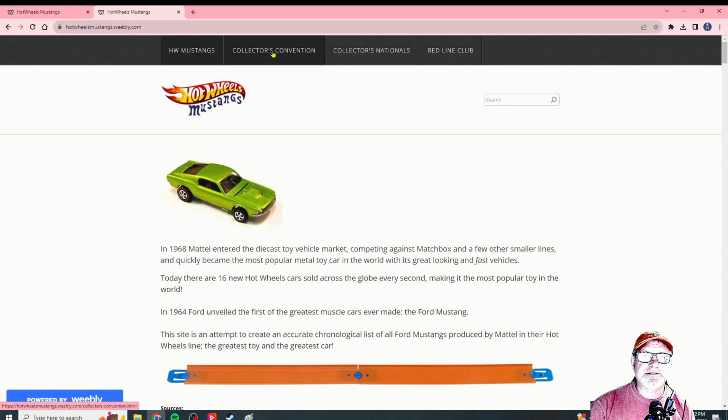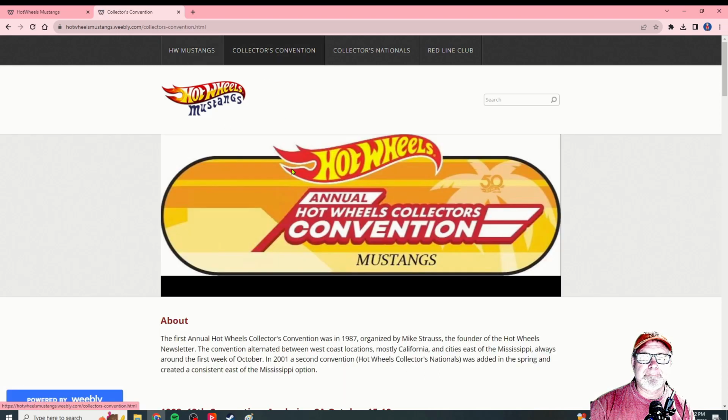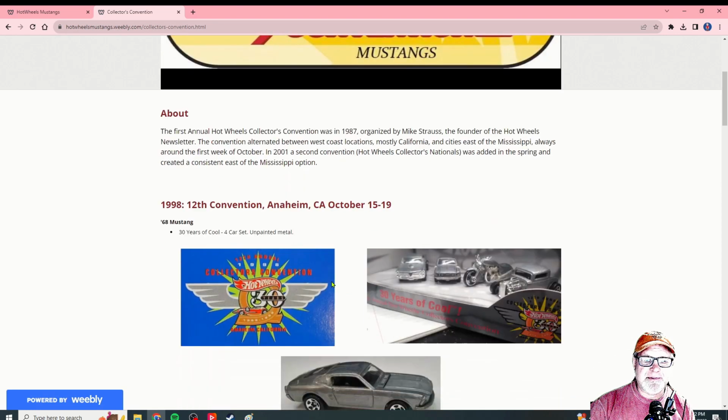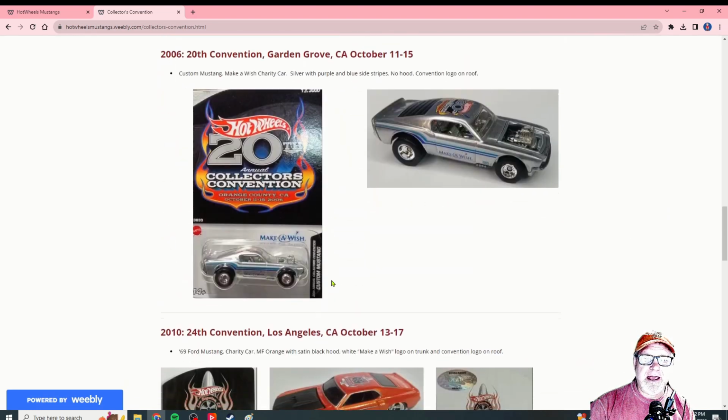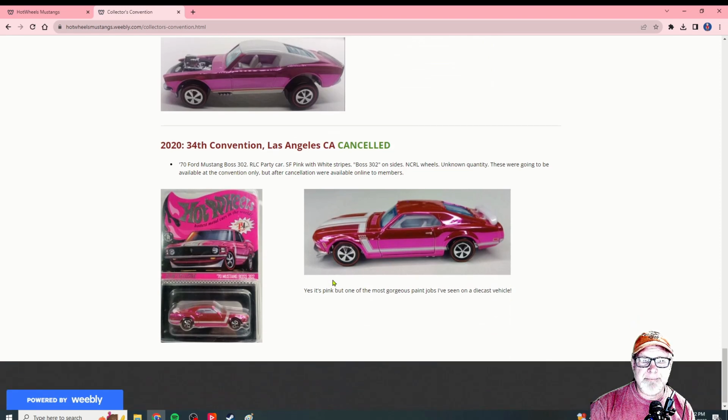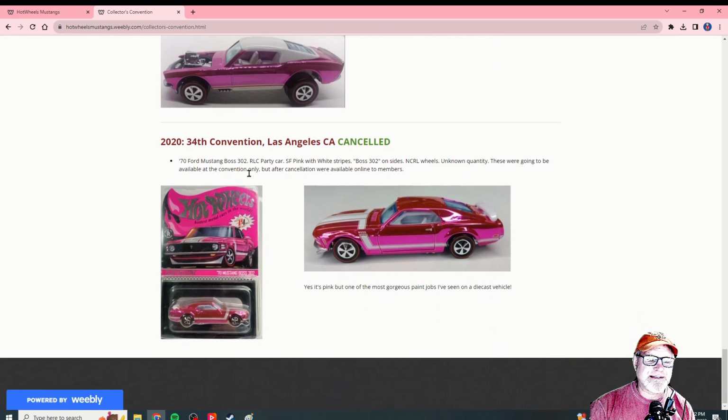Anyway, let's take a look at 2020. First of all, the Collectors Convention. Just a reminder, this started in 1987, and it's pretty much in California, and it happens every year. I have just about all of them. And 2020, even though it was canceled, that was the big COVID year. So not a great year for get-togethers.